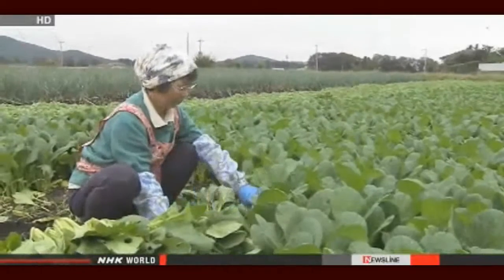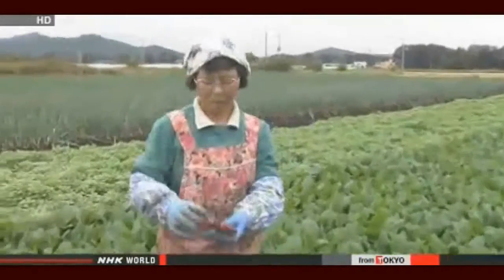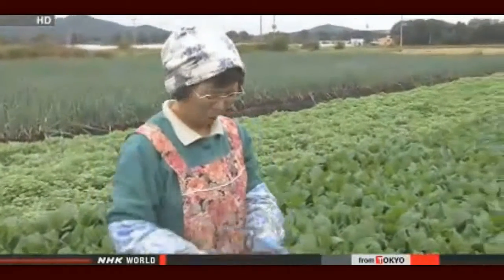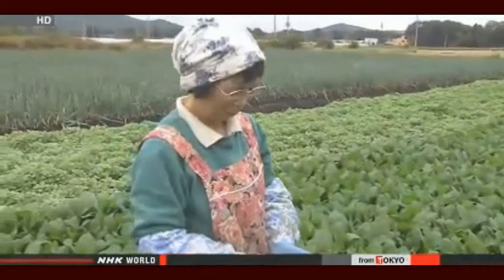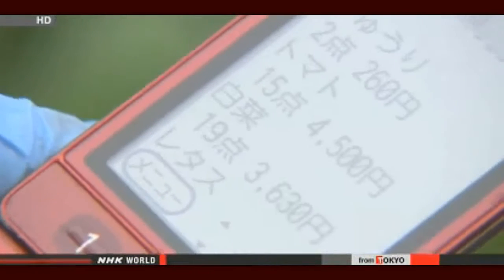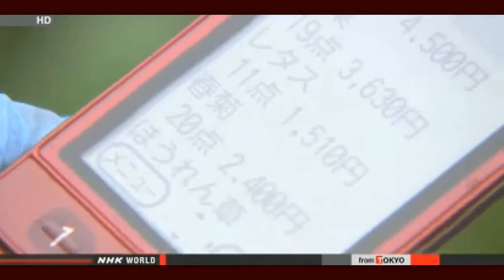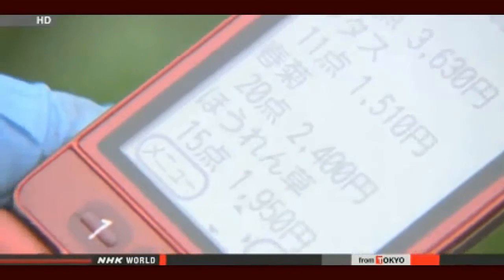Even out in the fields, she's kept in the loop. It's from the farm market. Each farmer gets data on their sales sent to them by text message once an hour. 20 bunches of chrysanthemum greens. I'll pick some more straight away.